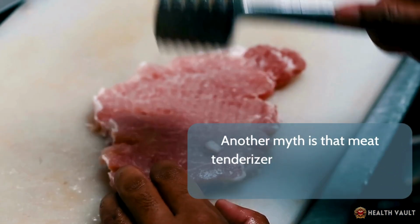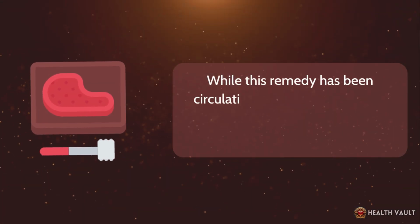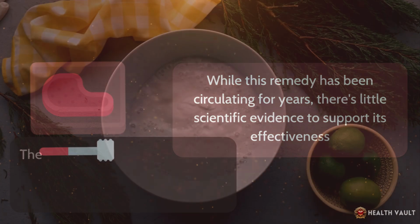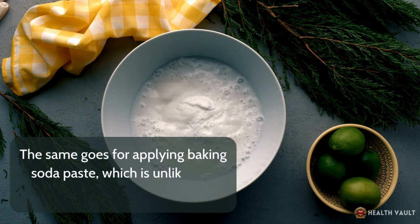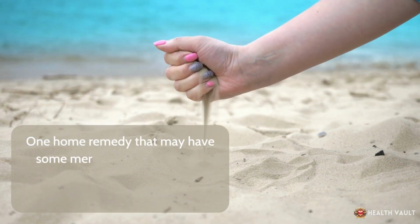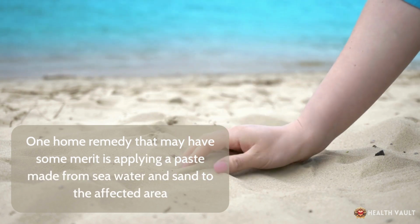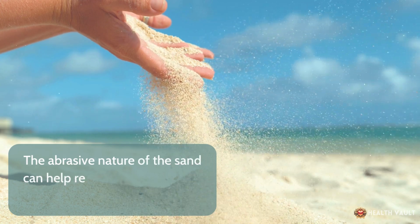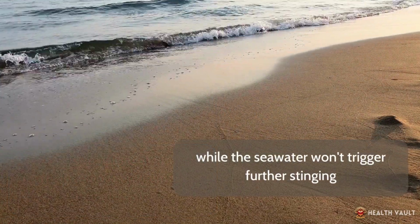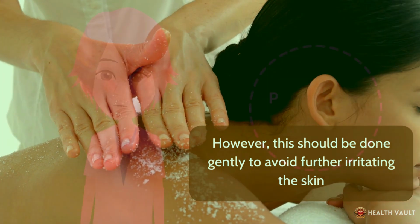Another myth is that meat tenderizer can help neutralize jellyfish venom. While this remedy has been circulating for years, there's little scientific evidence to support its effectiveness. The same goes for applying baking soda paste, which is unlikely to provide significant relief. One home remedy that may have some merit is applying a paste made from seawater and sand to the affected area. The abrasive nature of the sand can help remove any remaining nematocysts, while the seawater won't trigger further stinging. However, this should be done gently to avoid further irritating the skin.